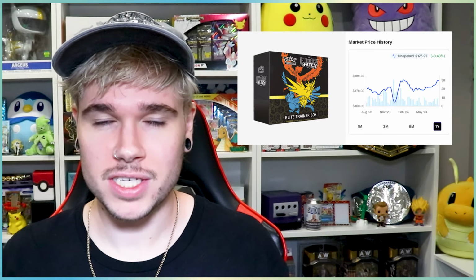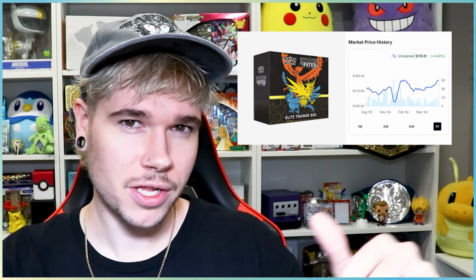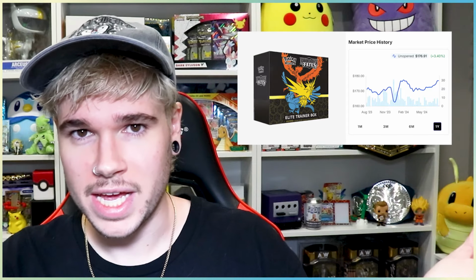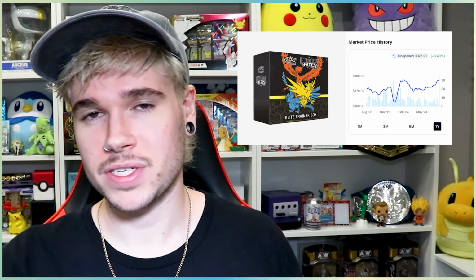Everyone wanted to crack this because it had shiny Pokemon of some fan favorites. Those full art GX shinies were amazing. Hidden Fates is great. Over the last calendar year, it hasn't really seen any movement. It's peaked at about 180 and it's been as low as 160. It's only up like $4 from this time last year.